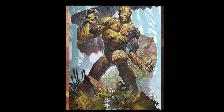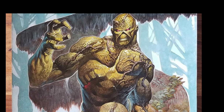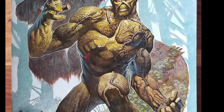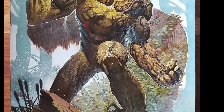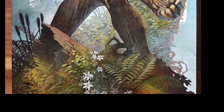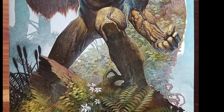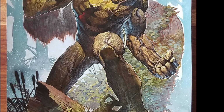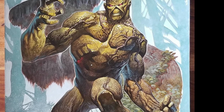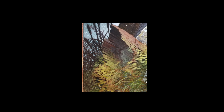This is great too. People always seem to have fun with this character. I've never drawn him, but whenever people draw Swamp Thing or any of the monster characters, it always seems like a lot of fun. He's really good with trees and leaves, and he's really good with everything, but that's really cool. It's nice.